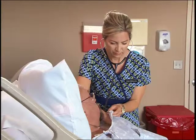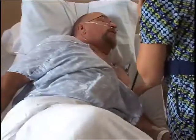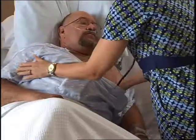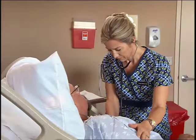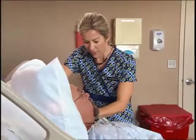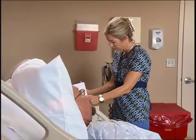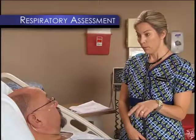Asking the patient to turn to his left side, if possible, makes it easier for you to hear any abnormal sounds. Now I'm just going to ask you to lean over a little bit to your left-hand side so I can hear the sounds from another position. Okay. That's great. Your heart rate is regular and there's no unusual sounds. I'm going to listen to your lungs now. I'm going to listen first from the front and then from the back. So let's use the bed to help you sit up a little bit.